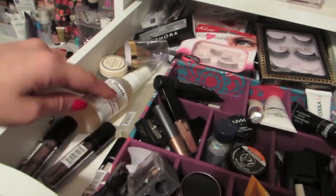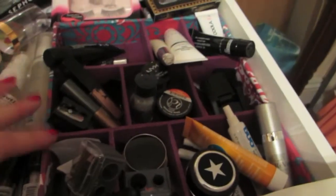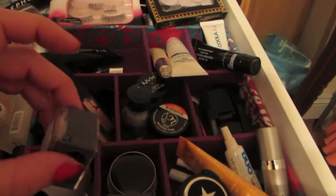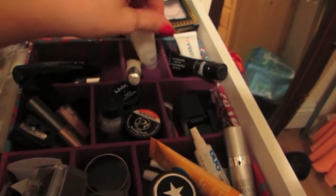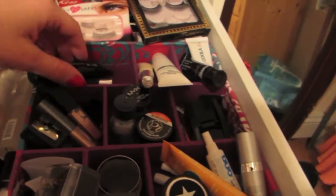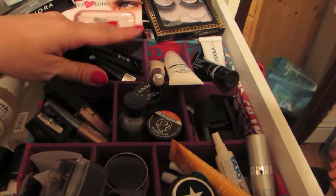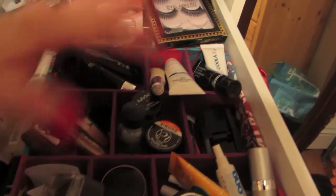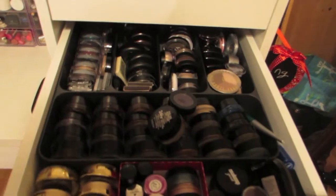Some other little products here that I don't really use that often, and just some random things, eyelash adhesives and pencil sharpeners, glitter, other little random bits of products that I've probably never used, but always keep here in case I do decide I want to use them. So, a very random drawer, probably again the messiest. So that's that drawer. My second drawer is singular eyeshadows.